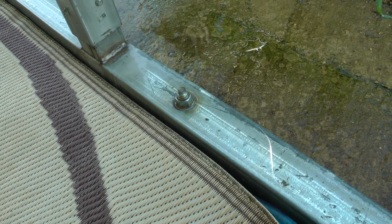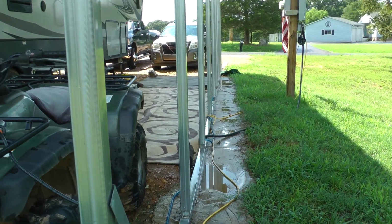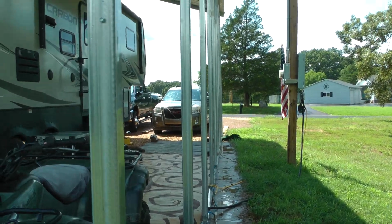It's bolted into a full-length, 45-foot-long concrete anchor on both sides of that whole RV cover. So that's a lot of weight to pull up. It would take a pretty significant tornado to do that. You know, tornadoes are going to take most anything anyway. But for average stuff, it would keep it safe. And we've been in some pretty good winds.